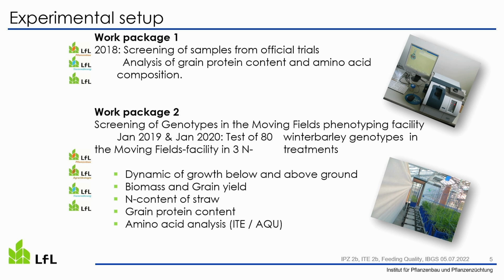At first, we tried to find out if there are any differences in amino acid composition in different barley varieties. So we screened samples from the official variety trials of Bavaria and analyzed them for grain protein content, amino acid composition, and other nutrients in the grain. The second work package is quite interesting, but I think it would take too much time to include it in the talk. I just mention it because the data resulting from this part of the project are included in the genome-wide association study at the end.